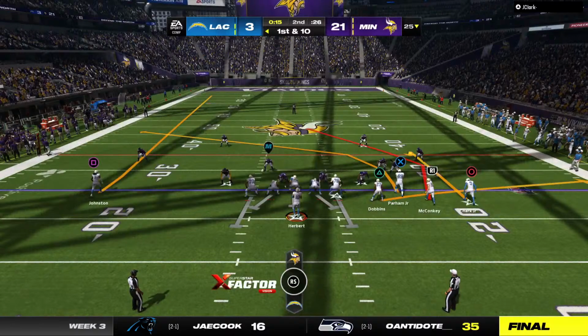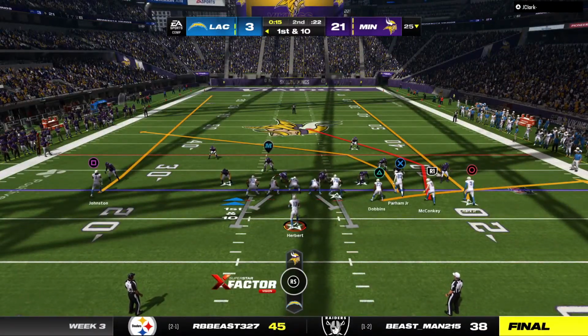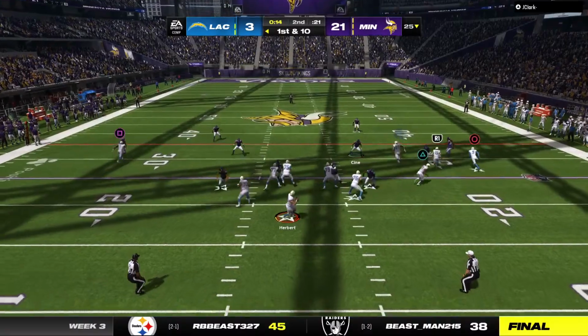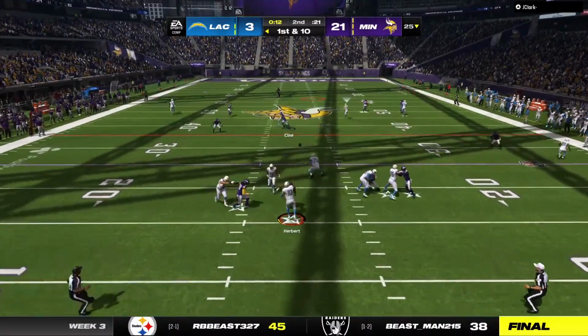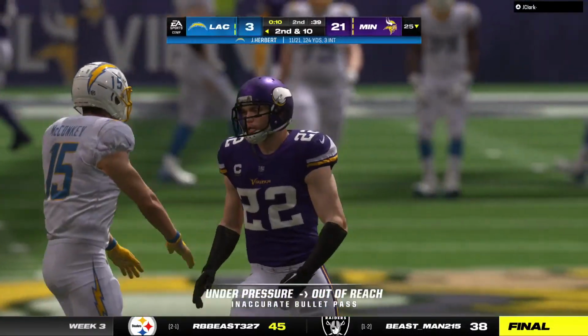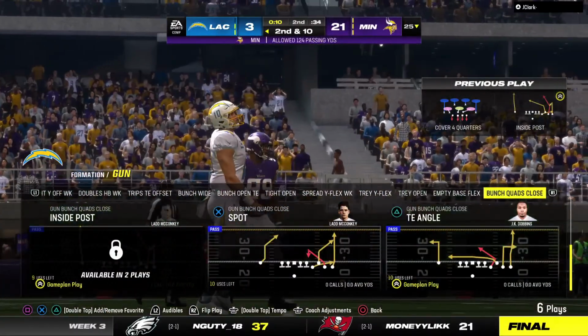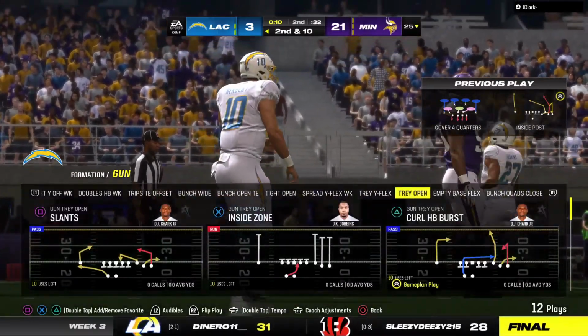The Charger drive about to get going. And with time quickly fading here in the 2nd quarter, not sure how aggressively, offensively they want to play this. I think we'll find out just how much they trust their guys in this situation if they decide to take a shot. They take a shot downfield there, but it winds up falling incomplete.